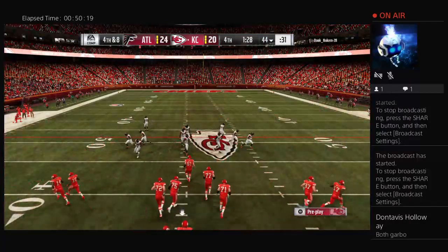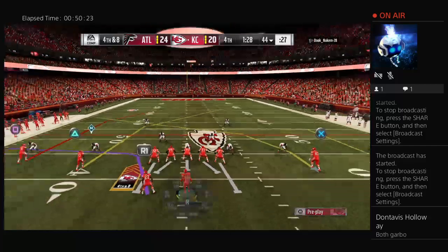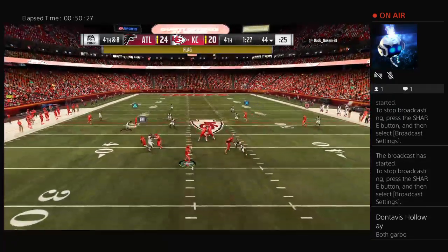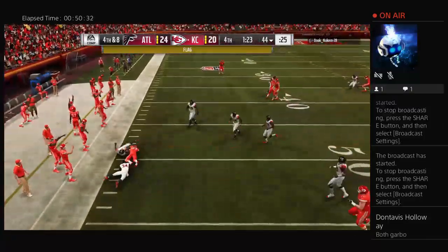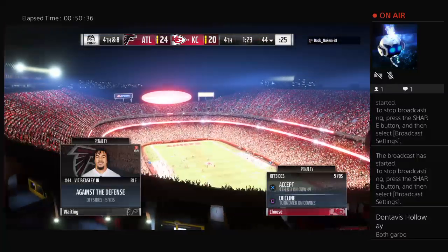Down 4 late. Got to go for it here on 4th down. Back to throw. It's complete. Swings it out to his running back. And unable to break away. They stop him a few yards shy.